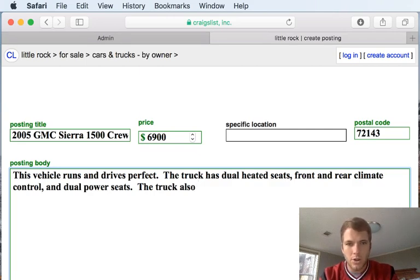The truck also has, I'm zoning out. The truck has dual heated seats, front and rear climate control, and dual power seats. The truck also, I'm trying to think what else I would put. There's obviously more. The vehicle drives perfect. The truck has heated seats, front and rear climate control, dual power seats. I just zoned out. The vehicle has, no. Okay, here we go.